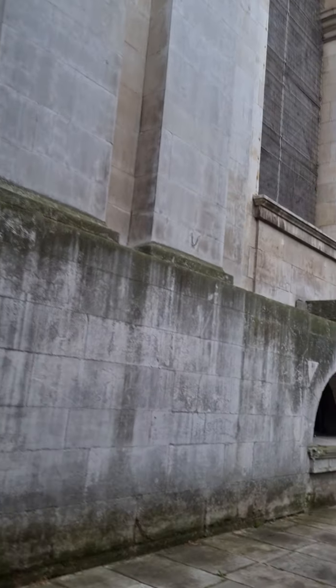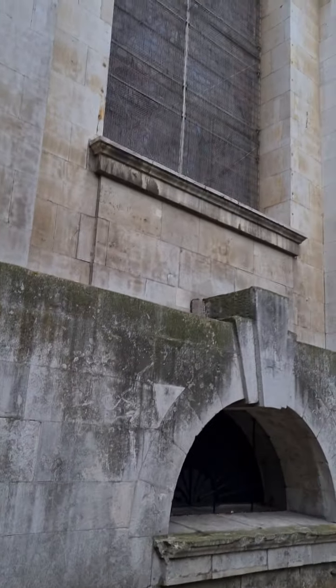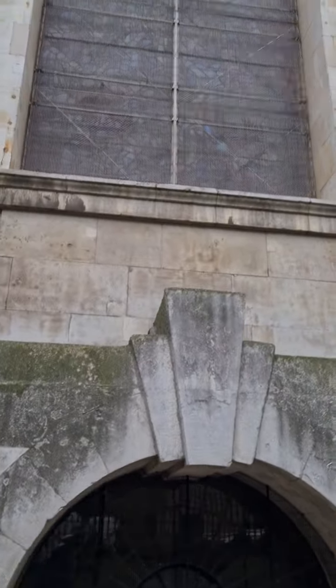Oh, it's nice to get out in the cool because I was really starting to sweat. I hate that as well. Sweating in church or anywhere public, really.